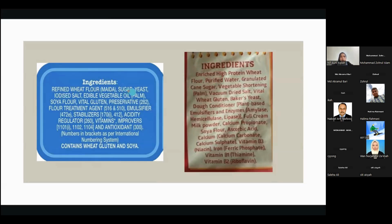And then the second ingredient is sugar, yeast. So most of this product is made of refined wheat flour, sugar, and also yeast. And for this one, most of the ingredients are enriched high protein wheat flour and also purified water. By comparing both of these, of course this is going to be your option, because it has enriched high protein wheat inside compared to this one, refined wheat flour.